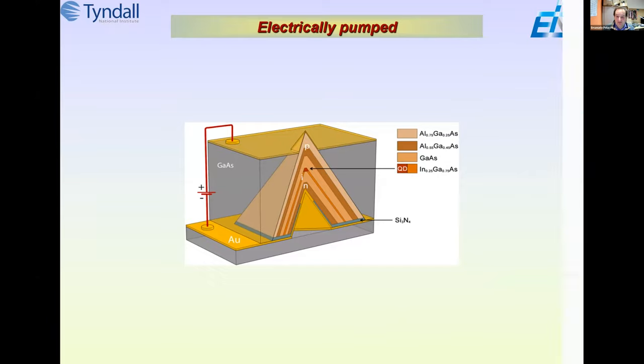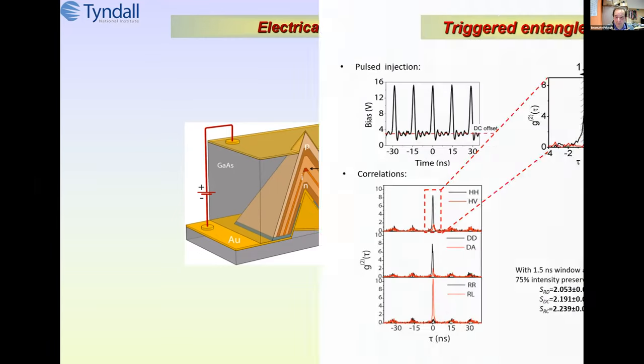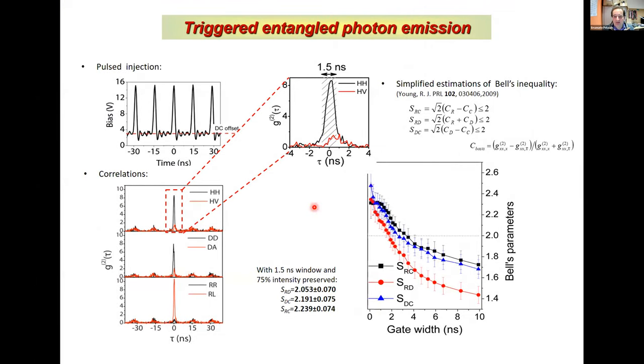And the important aspect here, let me go back, sorry guys, is that we had to win one big problem, which is that current will turn, you see, this is a three-dimensional structure. So current doesn't like to go vertically and populate the dot, but in normal conditions, it simply goes laterally from the side and you just don't get entangled light from your dot. And I'll discuss how we fix this. But we did fix this, and these are pulsed measurements, and you can get entangled photons with the conventional correlations, where you look in which bases the photons go through your filters. If there are two photons, you look if they're both right polarized or both right-left.